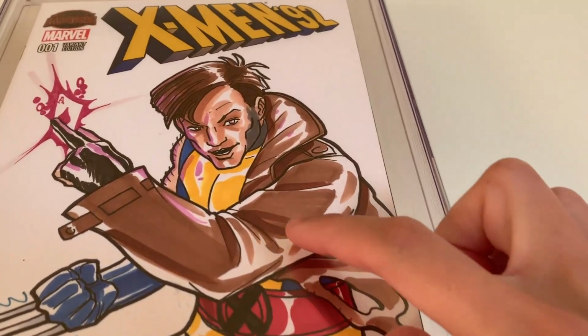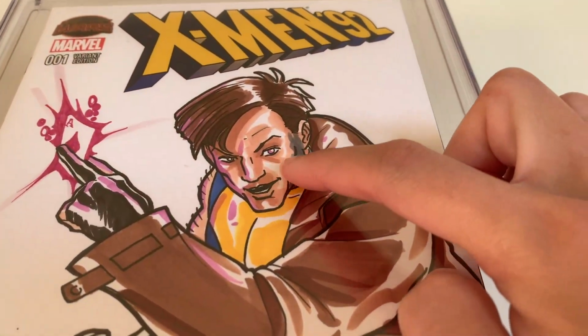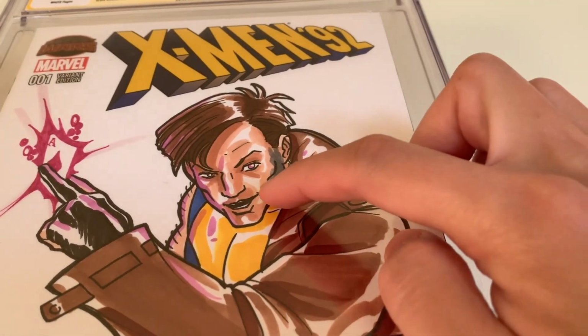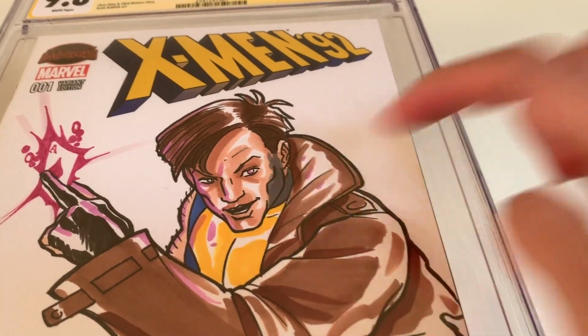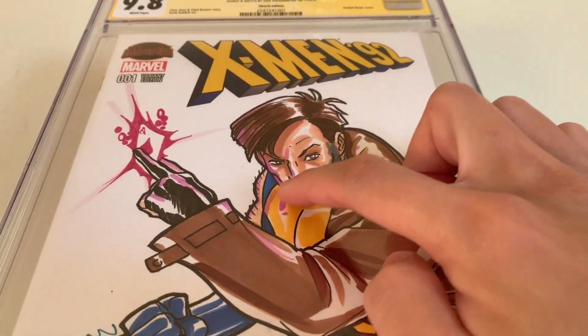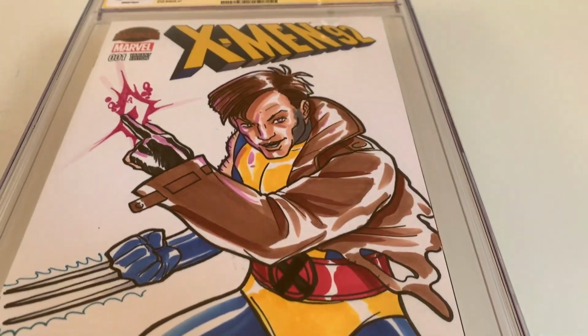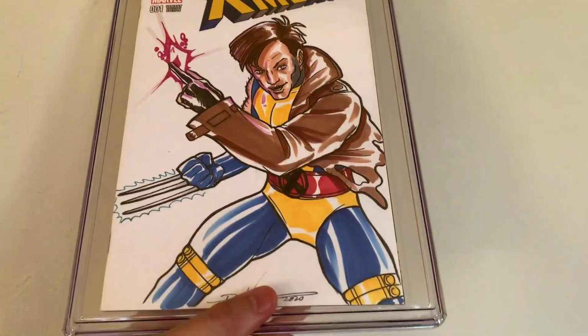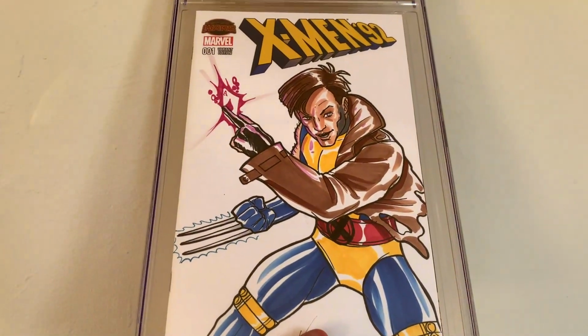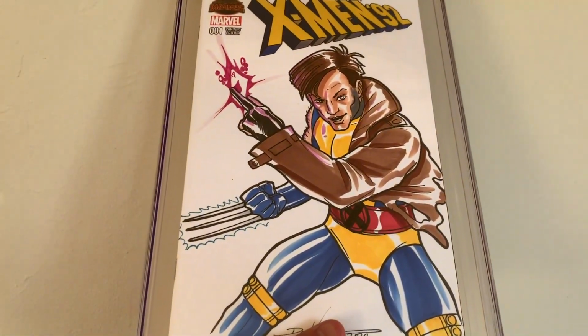And then little details like how he has Gambit's purplish eyes, and Gambit's neck guard right there, and then his other arm changing to Wolverine. Just really cool, really great execution. But yeah, I love this sketch, so definitely keeping this.